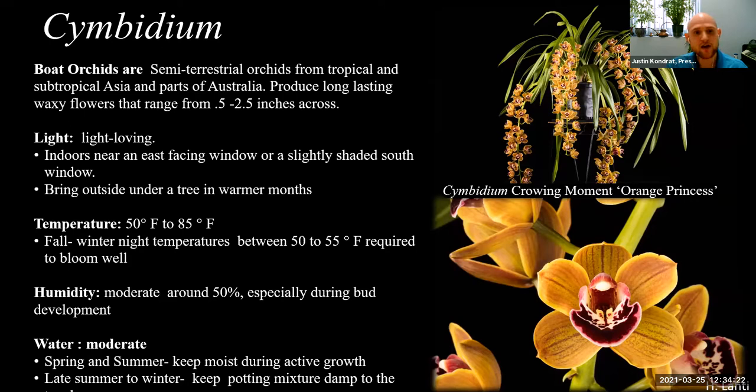Temperatures there again, this likes a little cooler. It does need the chilling period to really spike and to bloom. There are warmer varieties that are being cultivated in Florida. So, you know, they're entering the market, but most of the standard cymbidiums you'll find need a chilling period, and that's night temperatures 50 to 55 to bloom well. We get our greenhouse down to sometimes 45 at night, just to really give them that chill to make sure that they're reaching their full potential.